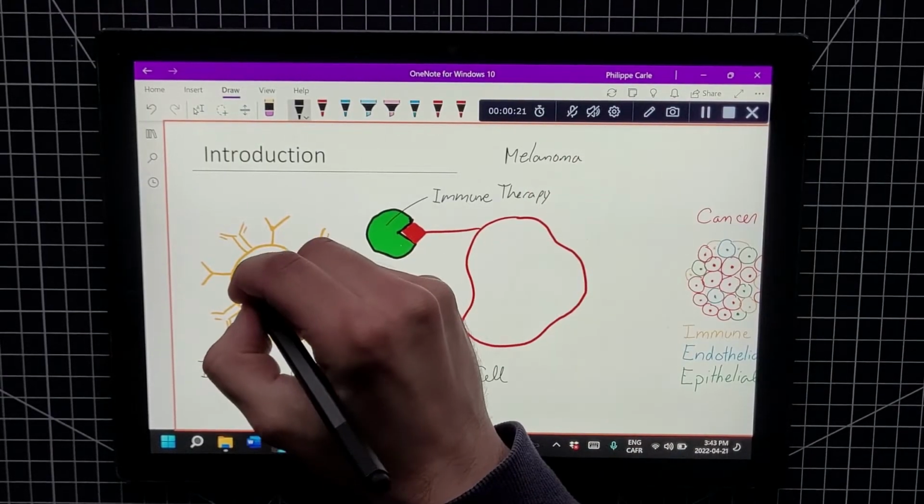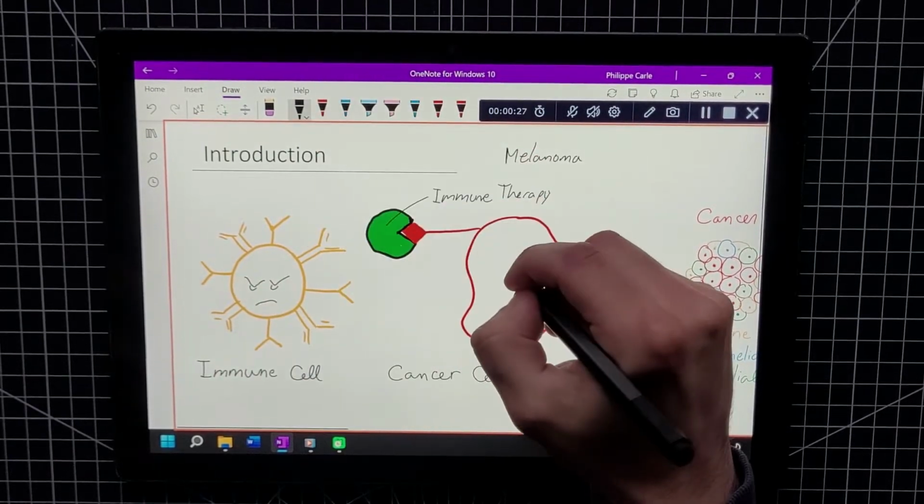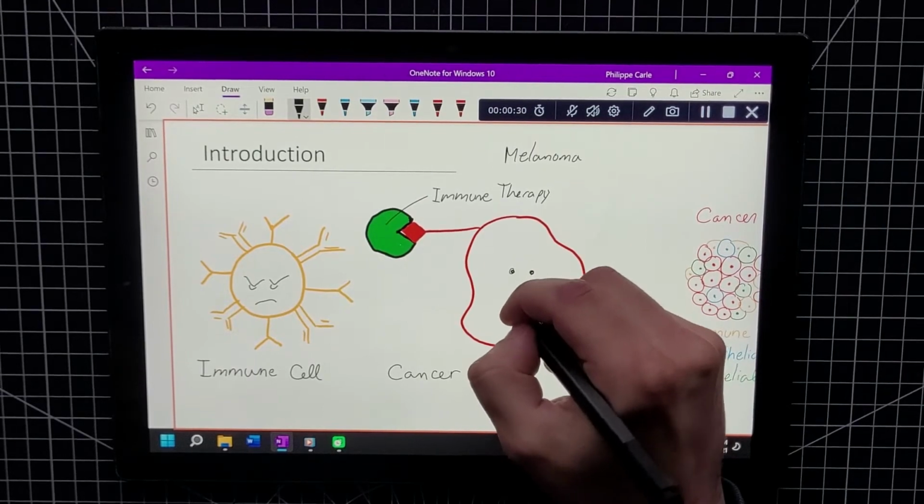In this paper, the researchers were interested in a type of skin cancer called melanoma. They wanted to know the determinants of response to immune therapy. Immune therapy, or immune checkpoint inhibitors, is a drug that encourages immune cells to kill cancer cells. So they wanted to know more specifically if the distribution or the abundance of a given type of immune cell within or around the tumor might have an impact on the response of patients to cancer therapy.